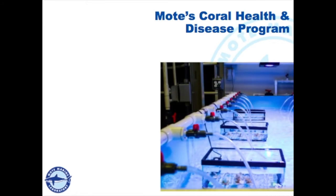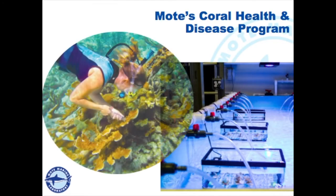Moat's Coral Health and Disease program aims to understand what drives disease dynamics on coral reefs. In their lab, researchers can study the mechanisms that may promote coral health and resilience to major stressors such as temperature, disease, and ocean acidification. In the field, Moat scientists recently participated in a collaborative end-to-end survey of the Florida Reef Tract in hopes of identifying the bacteria causing the corals to get sick and hopefully identify a cure.